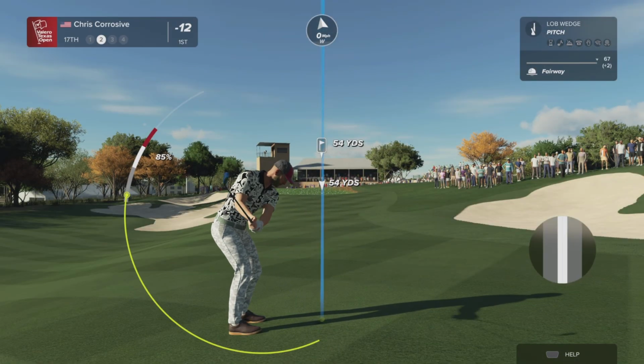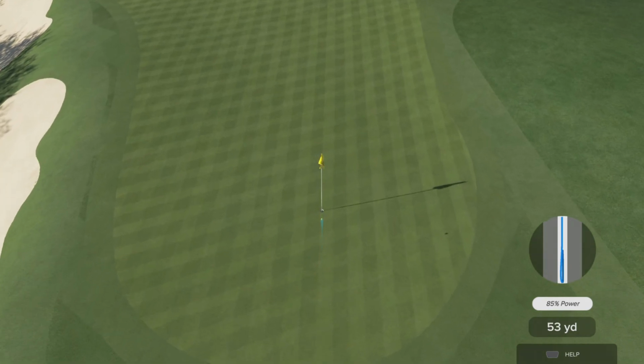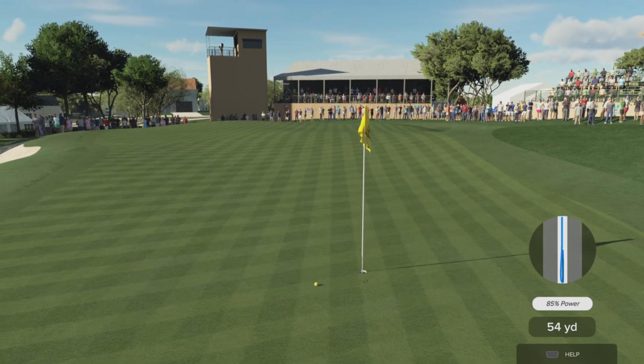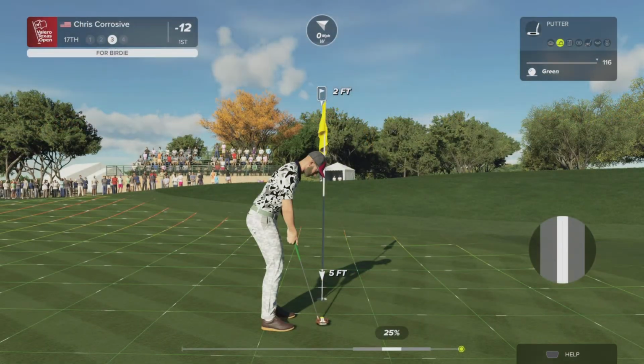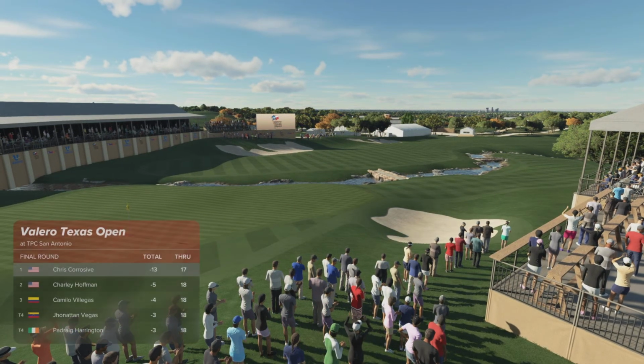Oh. Well, you've got to give some credit there. That was the right club on the right line. Job done. Let's head to the next.